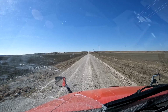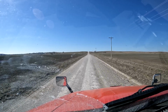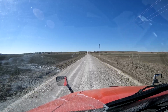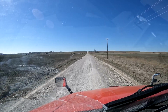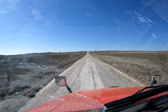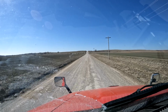Man, just lots of open land out here. That's the cool thing about Oklahoma, Kansas. Still some open land left. Well, I guess I'm probably gonna have to go over this hill. I'm not sure, but I'll pick this back up in a minute when I figure out where I'm going exactly.